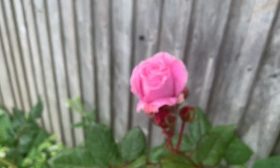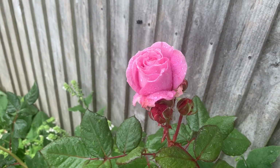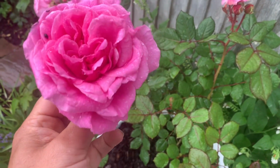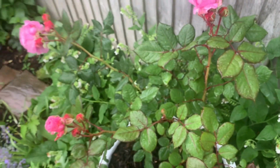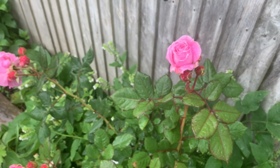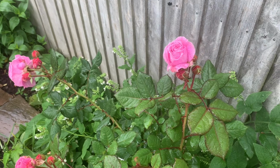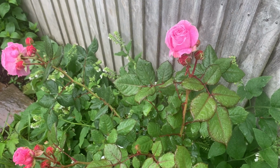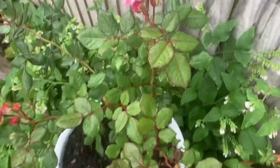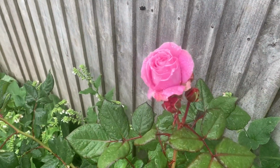Now, the weather conditions are obviously not good for checking out the fragrance. But this here is Gertrude, and she has been under exactly the same conditions. And I can tell you now that the fragrance from Gertrude is coming through loud and clear. A powerful fragrance coming from Gertrude. So we're gonna roll with it.